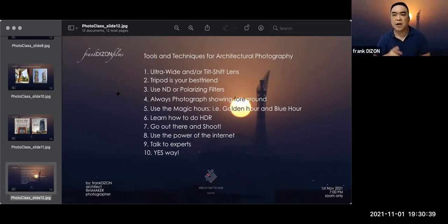So number one is train your eyes, or at least look ultra-wide, like probably 170 degrees field of view, from your left to your right. Yes, so look at it that way. Okay, number two, tripod is your best friend. And I have a tripod with me.